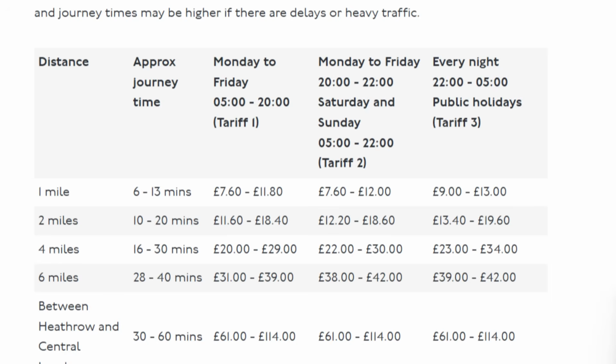For example, if you're going 4 miles, which is roughly 16 to 30 minutes, and you're doing it Monday to Friday, 5 AM to 8 PM, you're looking at roughly between £20 and £29. So you can see roughly here how much it would cost.